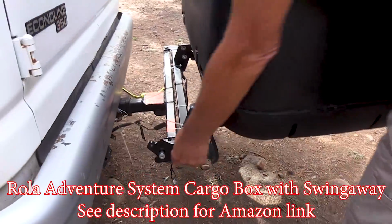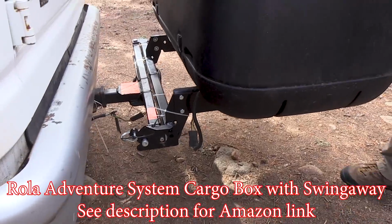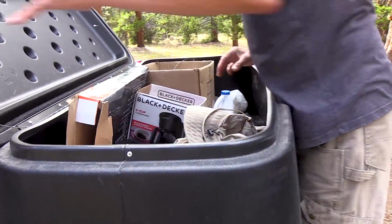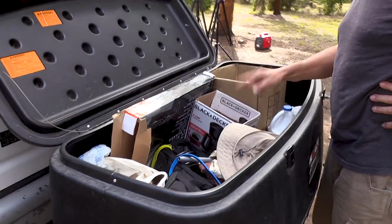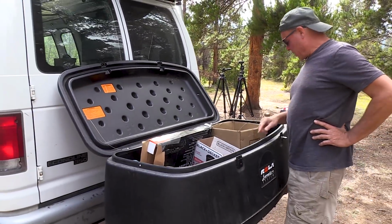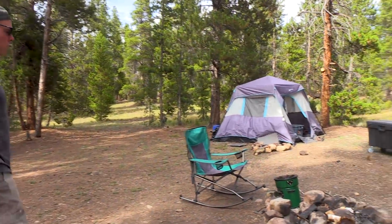So it's got a safety pin here. Very nice. We're out on the road. And then I'll put things in here that I don't necessarily want to put up front with me. If I've got garbage to haul to town, the garbage goes in here. Gas cans will go in here. Bug spray, pesticide. Over here is my tent.